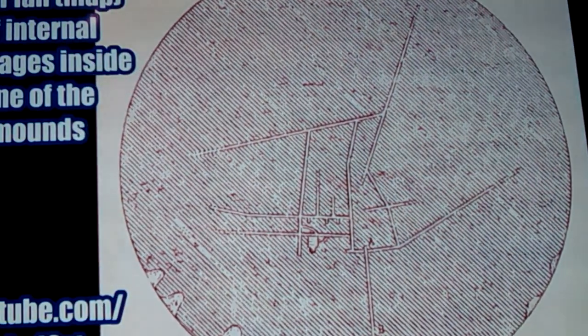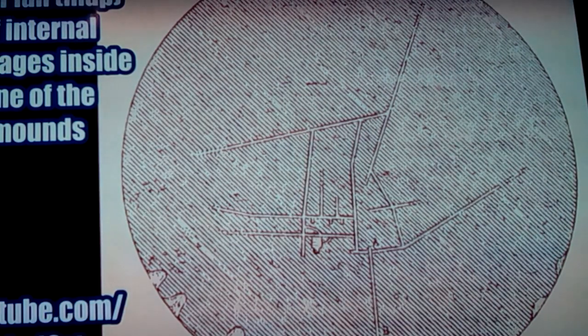Here's a passageway of the internal mounds on the map and how it ran through. So this guy had a house that was built into this, and his little streets that were going on and all this other things. And that's all they can find.